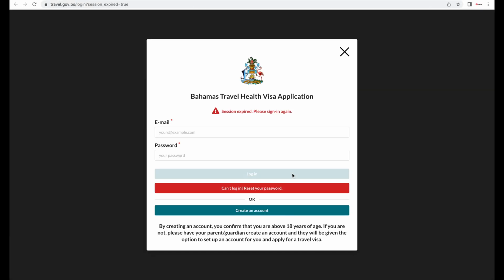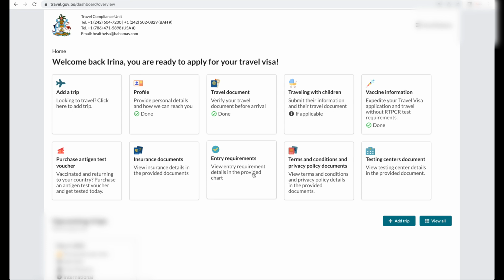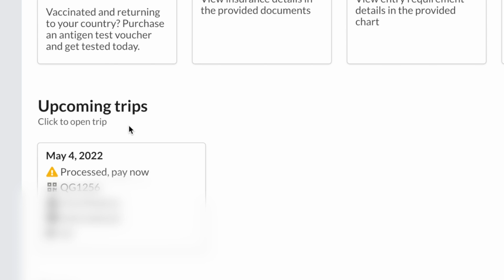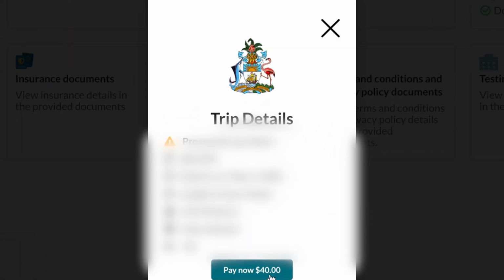This will redirect you back to travel.gov.bs. Be sure you remember your login credentials for your application. Once you scroll down to the upcoming trips, you will see that your application is processed and the payment is required. Click on the upcoming trips box. A trip details pop-up box will appear with the Pay Now button.